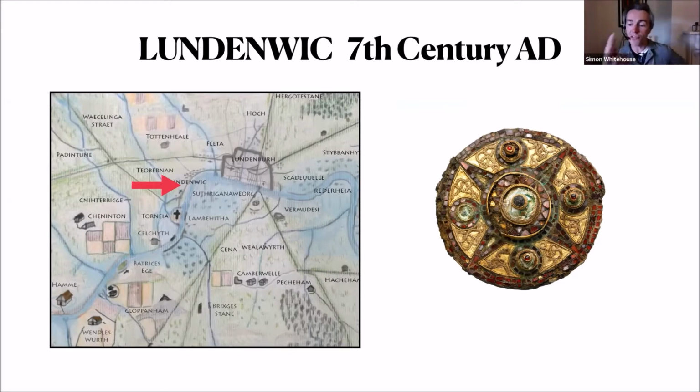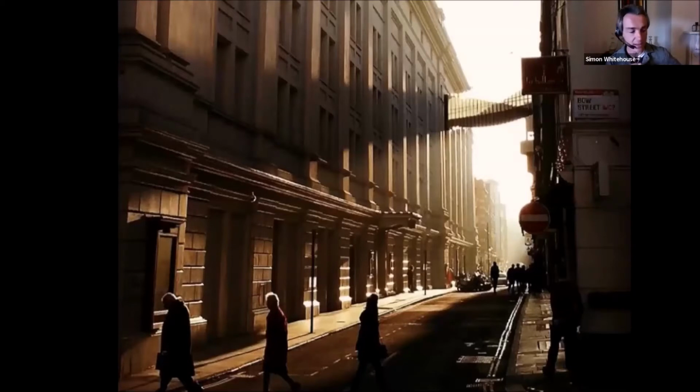Okay, so moving on. This is another view of the same street. This photograph was taken by my other half, actually. He's a wonderful photographer, and it's taken from the opposite end of Floral Street. So just imagine this is where they found that Anglo-Saxon brooch in the 1980s. So what is this structure that I mentioned earlier? What's that bridge? Well, that's a wonderful piece of 21st century architecture, and it's called the Bridge of Aspiration.